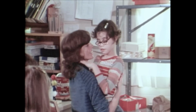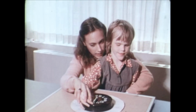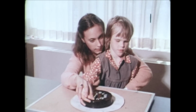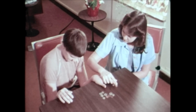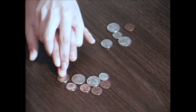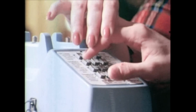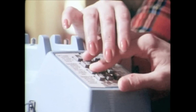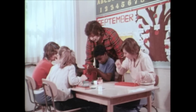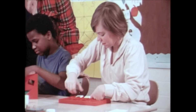The students also receive training in independent living skills. They are taught how to tell time on a Braille clock. They learn how to count money and make change and use the telephone. The high achievers are taught pre-vocational skills, preparing them for the day when they can work in the outside world.